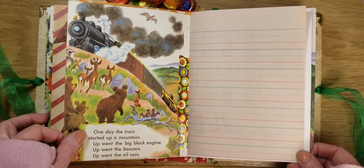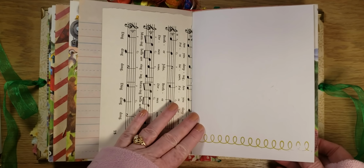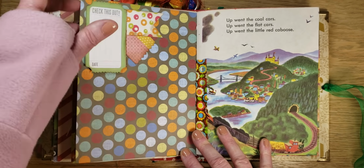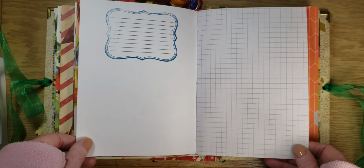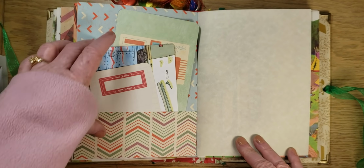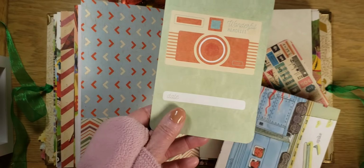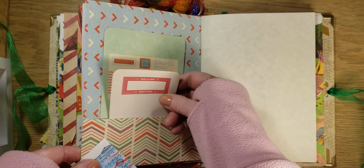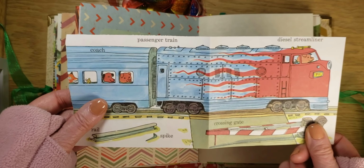And there's the book. And we have writing, music, a little stamping there. It's pretty together. Added these little elements here. It's a little tuck. Pocket. And this is also from a Richard Scarry book. Train.